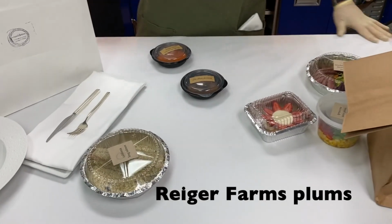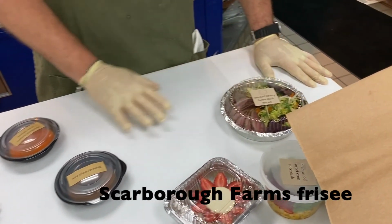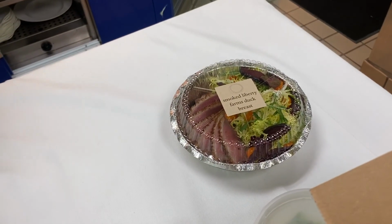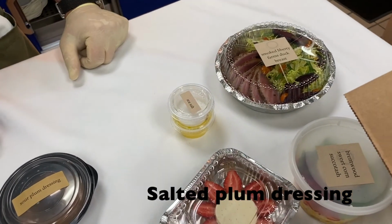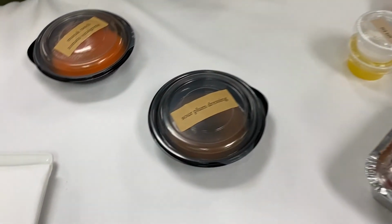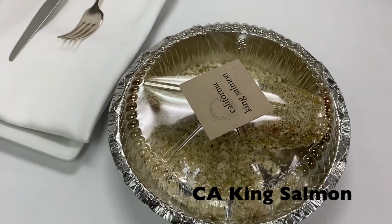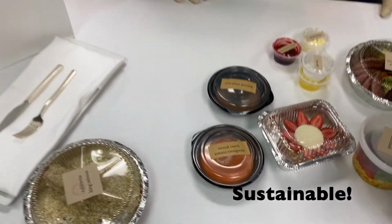We have beautiful plums from Reiger Farm. We have frisee from Scarborough Farms here in Southern California, and then we have a salted plum dressing for the salad itself. And then for the main course, we have beautiful California King Salmon, hook and line caught, coming from the Golden State as well.